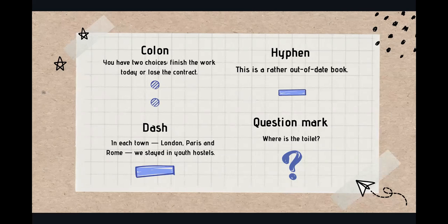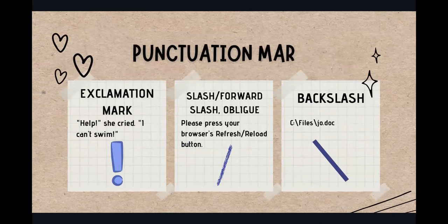Next one is the question mark. It's used to indicate a question or query. For example, where is the toilet? The exclamation mark usually shows strong feelings such as surprise, anger, or joy. For example, help! she cried, I can swim!